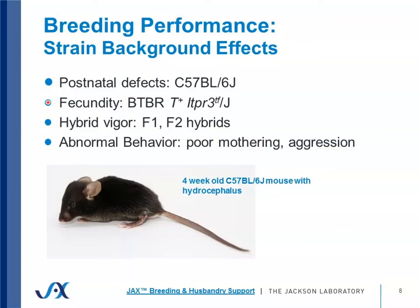Some strains have a high fecundity, like BTBR and FVB. And strains that are on a mixed background, like F1 or F2 hybrids, exhibit hybrid vigor, so they tend to be more robust, better breeders, better parents, and produce larger litters. Strain background can also contribute to behaviors such as poor mothering or aggression.